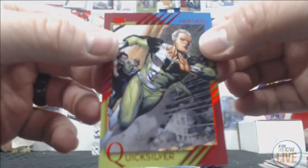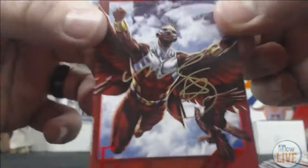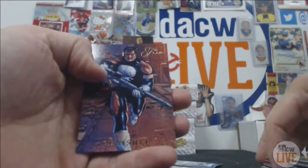And there's a Quicksilver card with an autograph. Jim Cheung. Alright, back-to-back autos. Falcon. And that is a Mark Brooks auto. Punisher Flair card, last pack here.